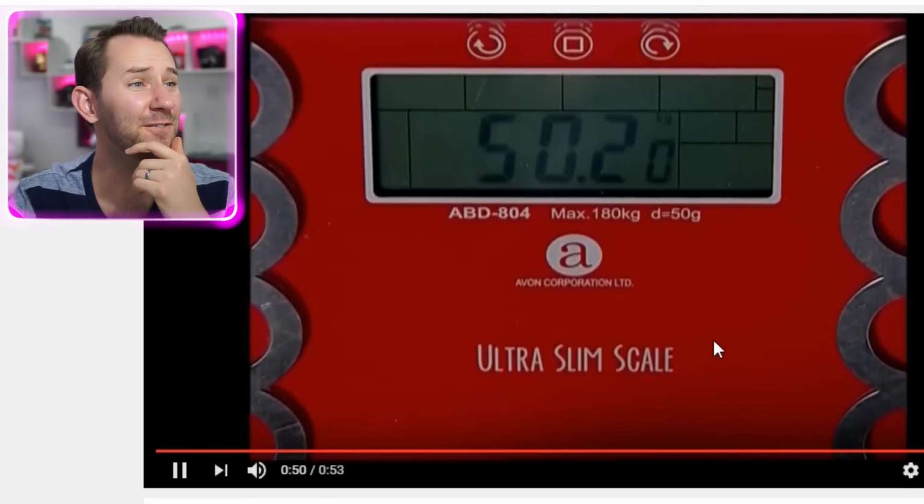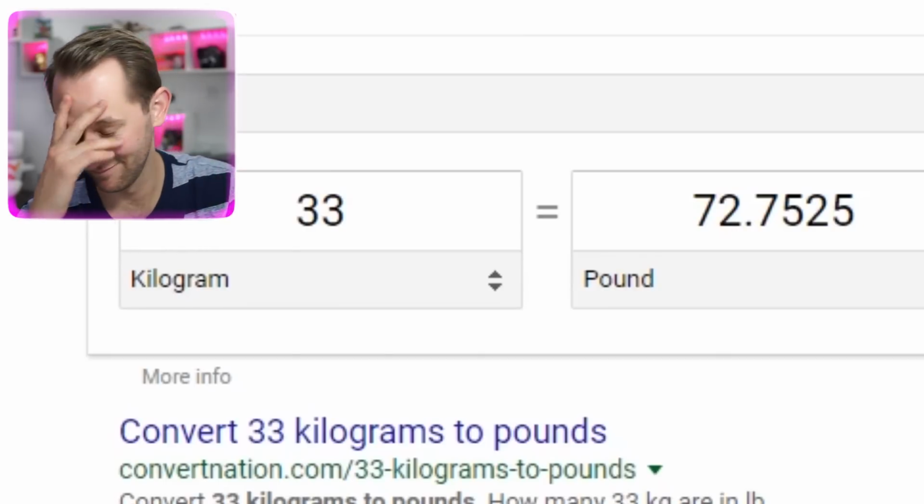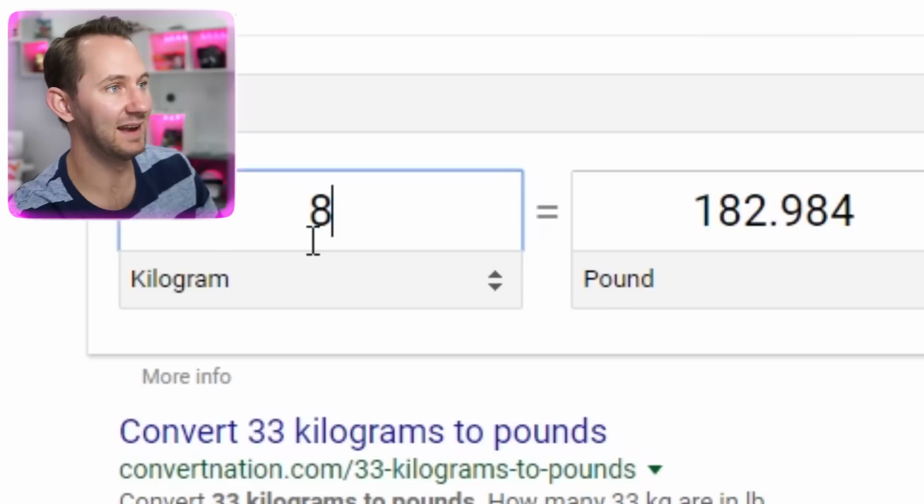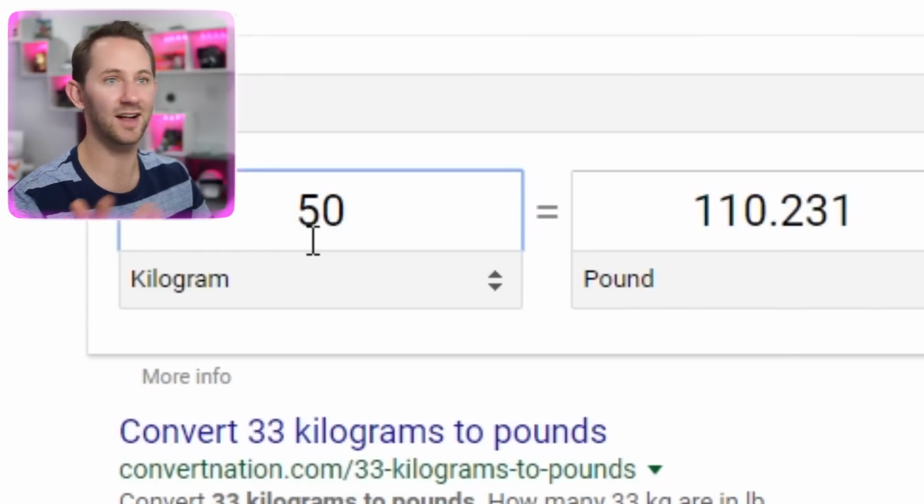50? What? No way, bro. She has lost 33 kilograms. Because in the beginning, it said she was 83. So 182. There is no way that woman was 182 pounds. And now it says she's 50. Still, 110 pounds. It's hard to tell what her weight was because she may be taller, right? But she maybe looks like at most 5'5". There's no way she lost 72 pounds just by doing this, dude.